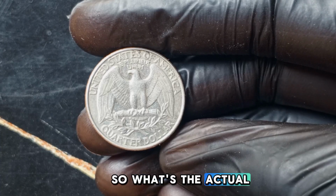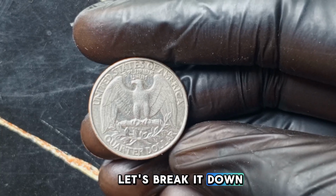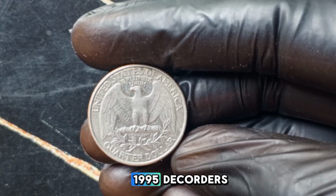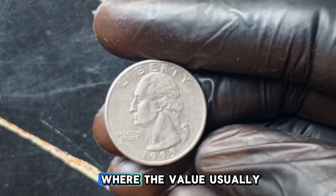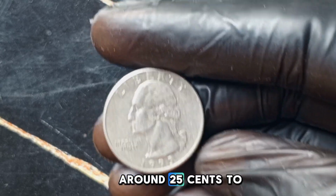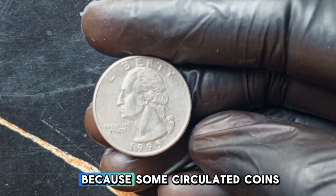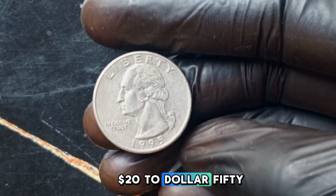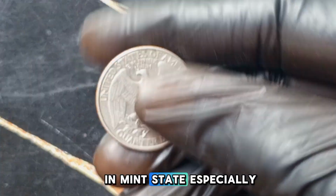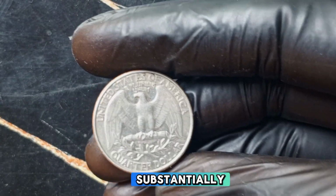Alright, so what's the actual value of a 1995 quarter? Let's break it down. For most circulated 1995 quarters, the ones that have been used and show signs of wear, the value usually stays around 25 cents to $1. However, it's still worth checking because some circulated coins with unique errors have fetched up to $20, and up to $1.50 in mint state. Especially at MS 65 or higher, the value can increase substantially.